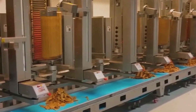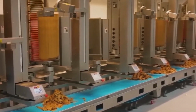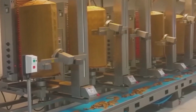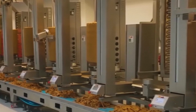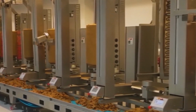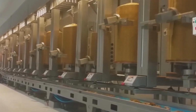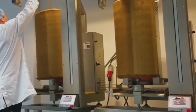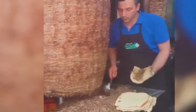This is a professional doner production facility with conveyor and transfer systems, as well as fully equipped industrial doner robots. Next, how many doner kebab sandwiches do you think this meat can make?